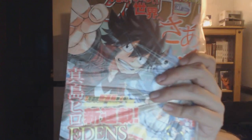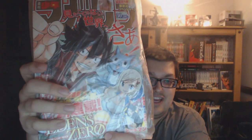Oh, we have got something incredibly special today, ladies and gentlemen. Something that I have imported in from Japan, and I think a few people can guess by the title what this is going to be. So let's just get this bad boy open. I've been kind of waiting a little while to open this since I got back, and ooh, what is that? Oh, it's the Shonen magazine cover with Eden Zero on it, all brand new.